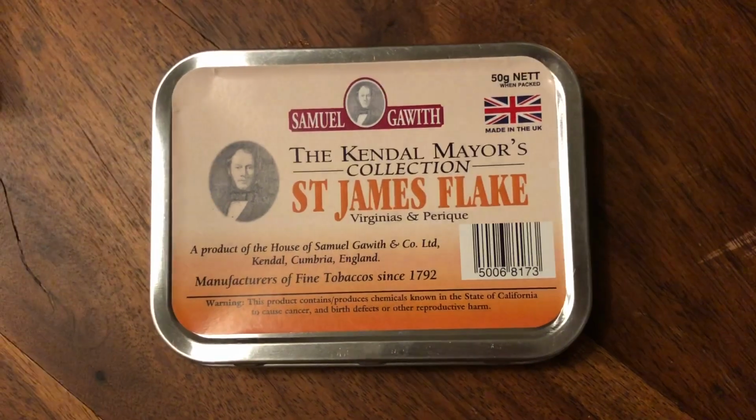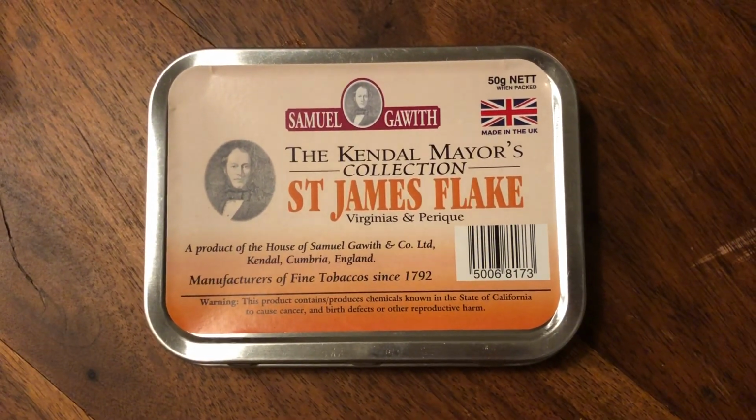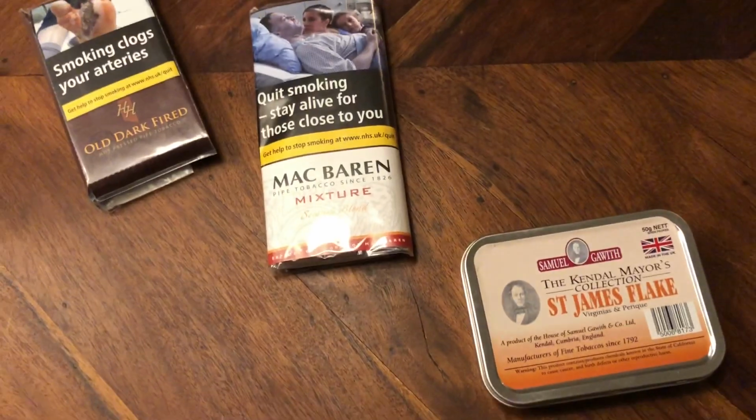And Niall, the owner of Miss Moran's, the store, he suggested this is a fantastic vapor. So there's a bit more perique in there compared to other vapors that I would have smoked, like Elizabethan mixture, I think. So it'd be nice to try that as well. But just thought I'd let you see the haul.